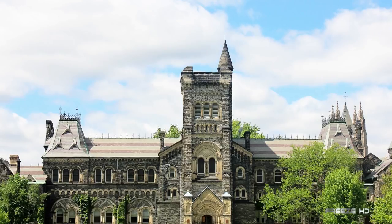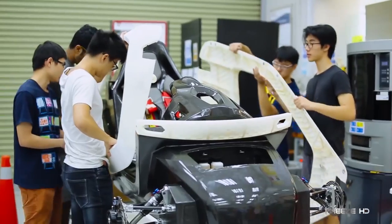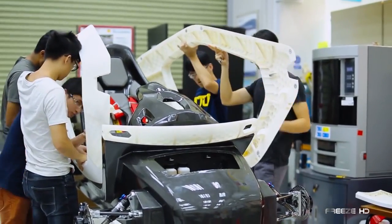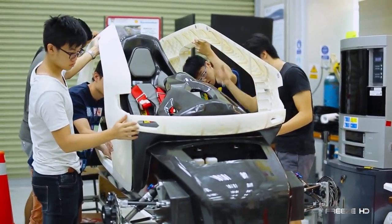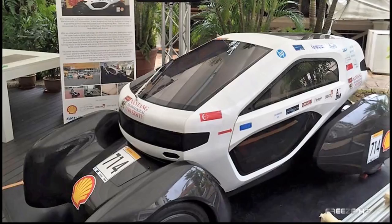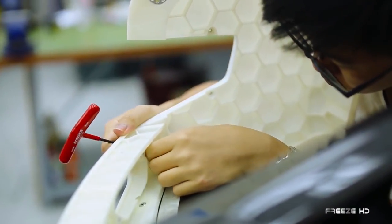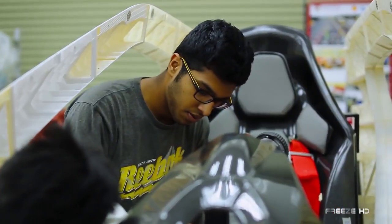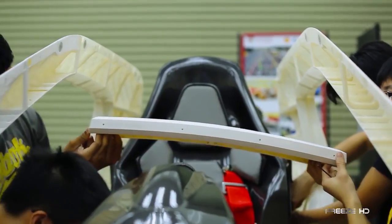For many who attended college, memories include countless hours in drab old buildings, libraries, or boring classrooms. For these lucky students at Singapore's Nanyang Technological University, much of their time was spent building this innovative 3D printed car, the Nanyang Venture 8. Created as a project for entry into the 2015 Shell Eco Marathon Asia competition, the students succeeded in demonstrating that 3D printing technology can be used to custom design cars.